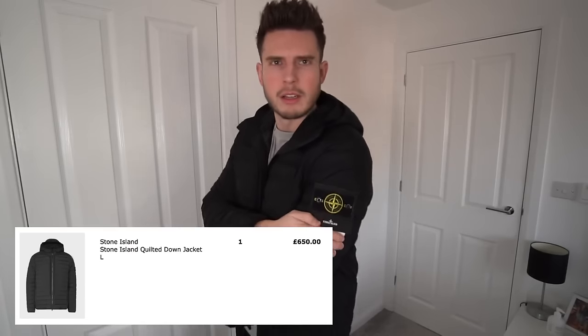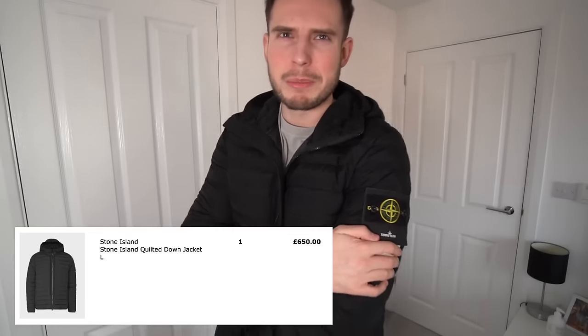So the next jacket we've got, guys, is from Stone Island. As you can see, the typical logo on the left arm. This again is just from Tasuti, £650 this one. You can tell straight away this is definitely more of a lightweight jacket. So this is just a quilted down jacket. But I tell you what, keeps you warm. I just put it on, I feel hot already. Literally so hot, but it's quite nice.